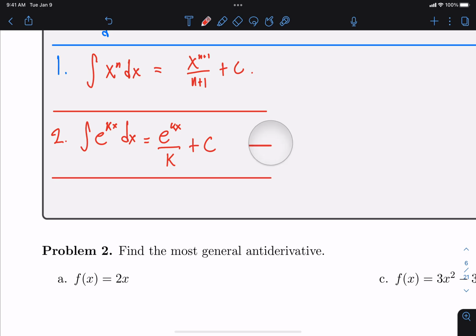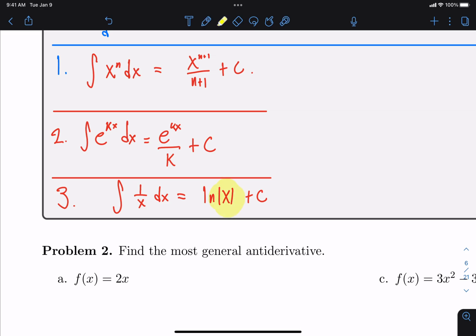All right. So let's quiz the class for the next one. What is going to be the integral of 1 over x dx? What do we think? Well, we want to come up with a function whose derivative is 1 over x. Do we know any functions whose derivative is 1 over x? Yeah, ln of x. The derivative of ln of x is 1 over x. So the antiderivative of 1 over x, of course, has to be ln of x. But we actually pick up an absolute value sign. So I want to just bring your attention: when we're doing an antiderivative here, we always pick up an absolute value sign. Okay.